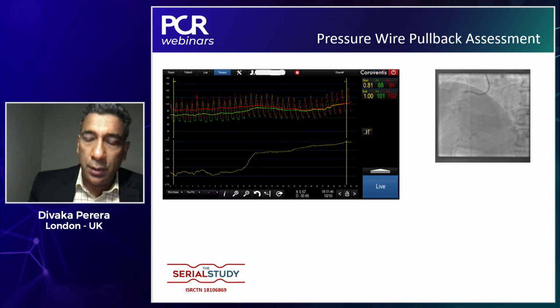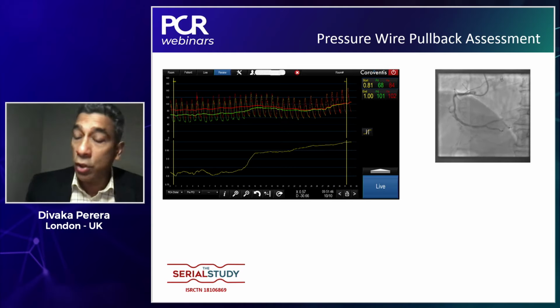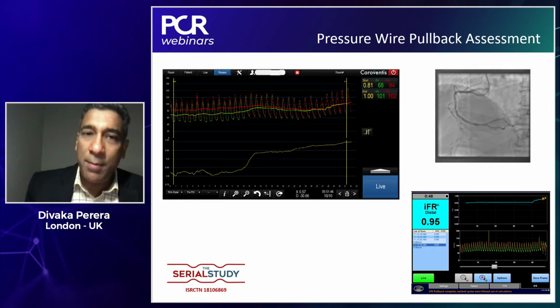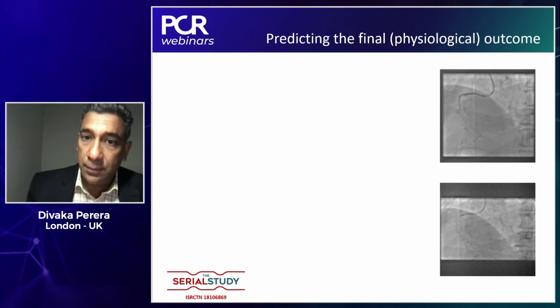And this is what the pullback looked like. Again, you see that there is this focal step up suggestive of a focal lesion, and then a more diffuse slope showing that more proximal segment to be diffuse. Once again, the non-hyperemic pressure pullback didn't detect any of that disease at all. It didn't even show it to be significant.